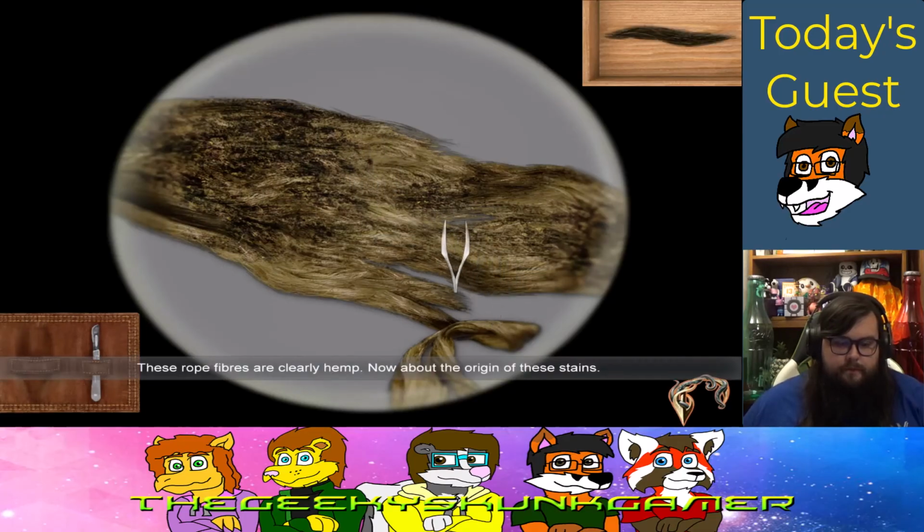These rope fibers are clearly hemp. Now, about the origin of these stains.